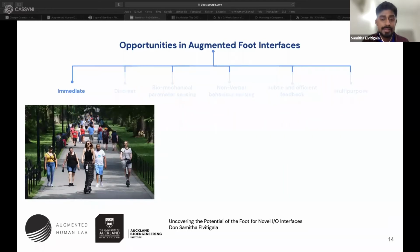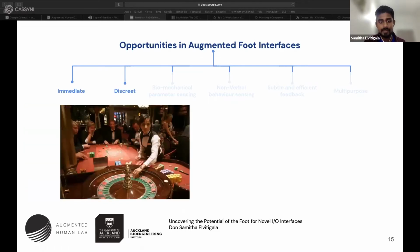Firstly, AFIs are immediate. They can easily be designed for any footwear, and footwear is readily available to all of us. I'm sure even at this moment, some of you might be wearing some sort of footwear. Hence there is an opportunity to design AFIs available immediately, anywhere, anytime. Secondly, they are discreet. AFIs can be easily hidden inside our footwear. This is the quality that was used by Edward and Claude in their casino problem.